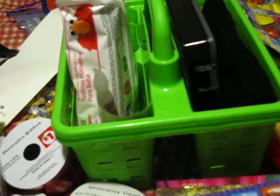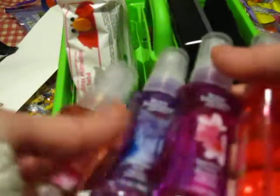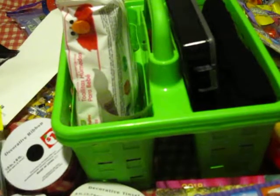And the last thing I got from Dollar General is Body Fantasies. And I got these because I want to try and make my own shimmer sprays, glitter sprays. So yeah, I finally broke down and just said, screw it, I'll get 4 little bottles, empty them out and use them. Pour the stuff in other containers. So that is it for my Dollar General.